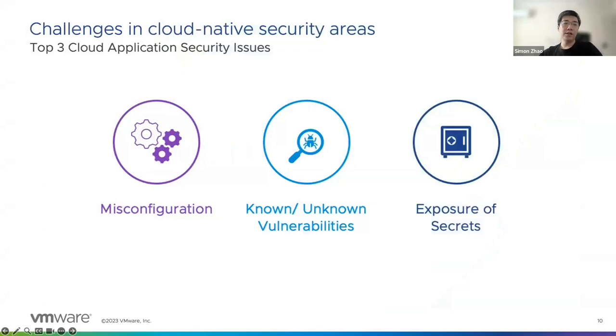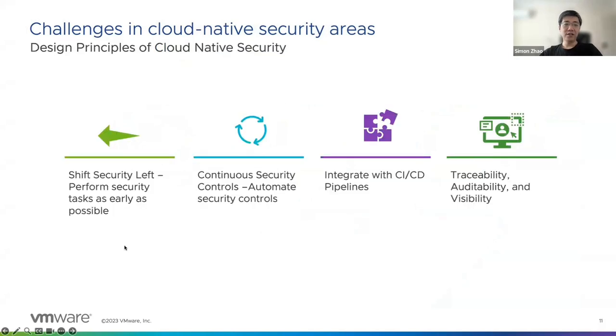Okay. As we all know, there are three major challenges in cloud-native security areas, including misconfigurations, known or unknown vulnerabilities, and exposure of secrets. Currently, organizations typically implement a cloud-native security strategy to ensure security. And generally, the strategy consists of consideration of some principles, including shift security left, continuous security controls, CI/CD pipelines integration, and traceability, accountability, and visibility.